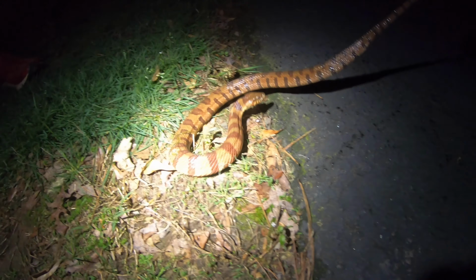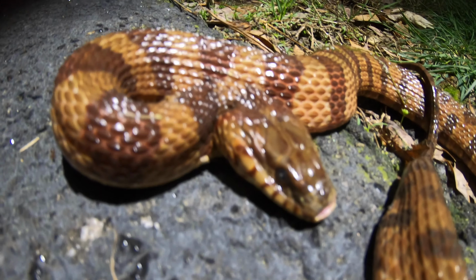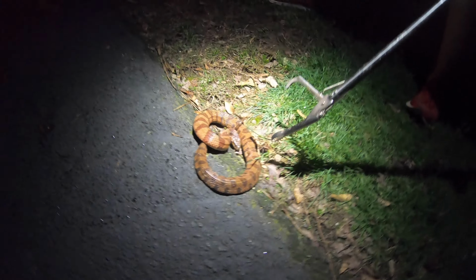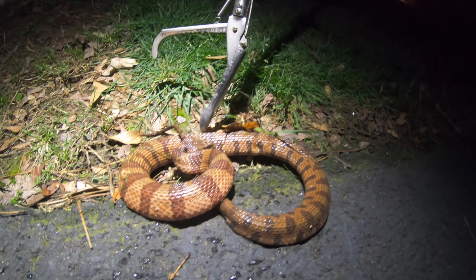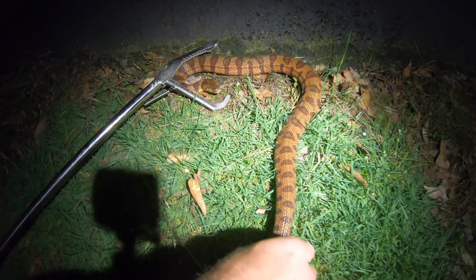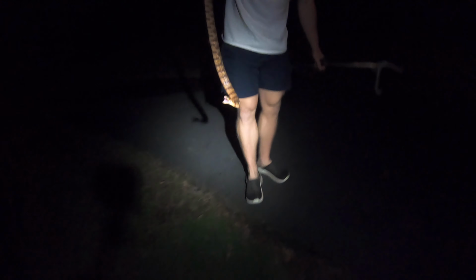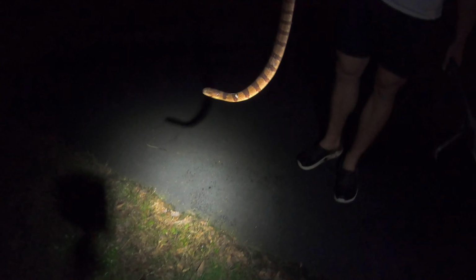Yeah, most snakes won't be able to reach about three-quarters of their body, so it should be safe right here. But some can, and they can also strike at your body. So I gotta keep them away from my body. You do have to hold them out pretty far. Non-venomous guy. Cool to get another one of these guys.